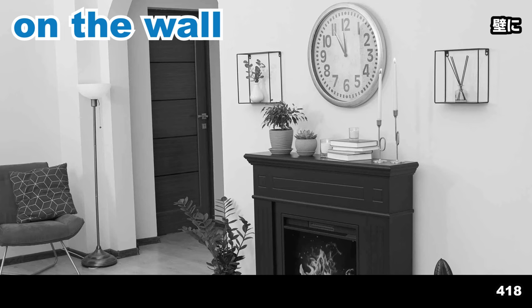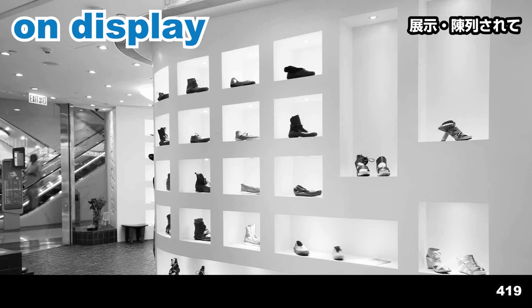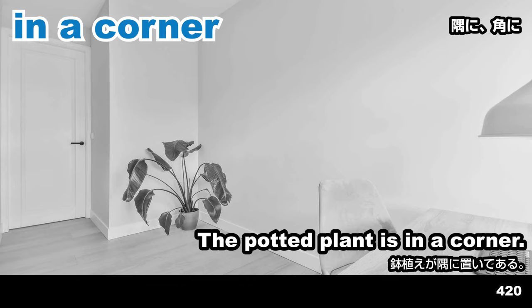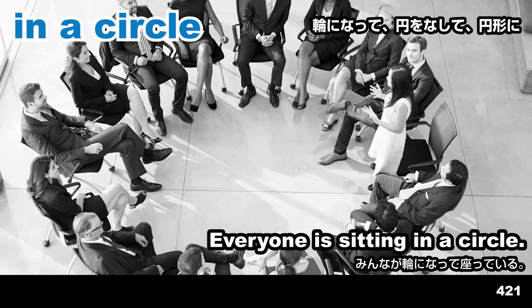On the wall. A large clock is on the wall. On display. Many shoes are on display. In a corner. The potted plant is in a corner. In a circle. Everyone is sitting in a circle.